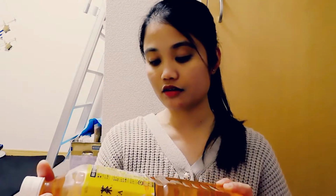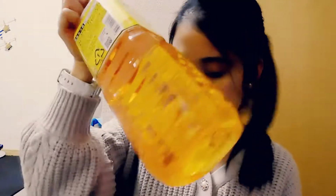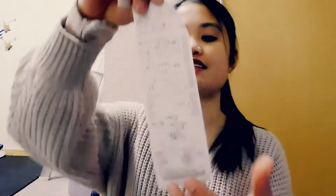So this lemon tea, it is, let me check, 1.5 I think. 1.5. And don't worry guys, what we're gonna be doing today is that I am going to share with you the price in yen plus the conversion in peso. So don't you worry guys, I got you. Okay, so we have here the receipt before we forget. So again, let me show you, the first thing that we're gonna check for today is the lemon tea.